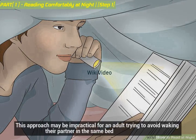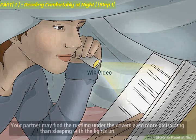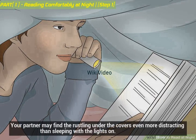This approach may be impractical for an adult trying to avoid waking their partner in the same bed. Your partner may find the rustling under the covers even more distracting than sleeping with the lights on.